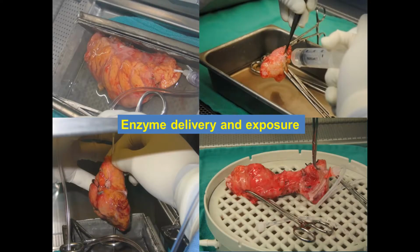As enzyme distension is the critical step in the entire islet isolation process, we want to make sure we deliver the enzyme properly, either using a pump in the case of minimal change chronic pancreatitis like this, or using a hand syringe injection to deliver the enzyme throughout the pancreas.